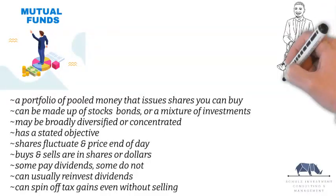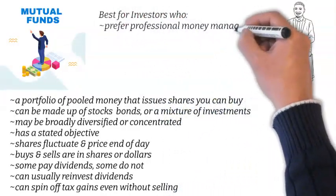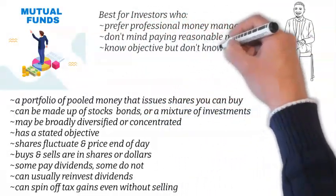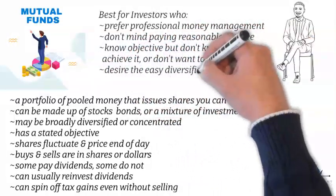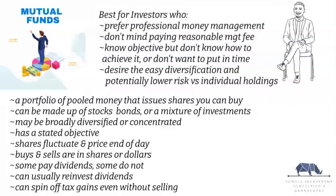Mutual funds can be best for investors who prefer professional money management and don't mind paying a reasonable management fee for it. The mutual fund investor knows what they want to accomplish, but either they don't know exactly how to achieve that goal or they don't want to do it themselves. Mutual funds also provide more diversification typically than just holding on to a few individual holdings.